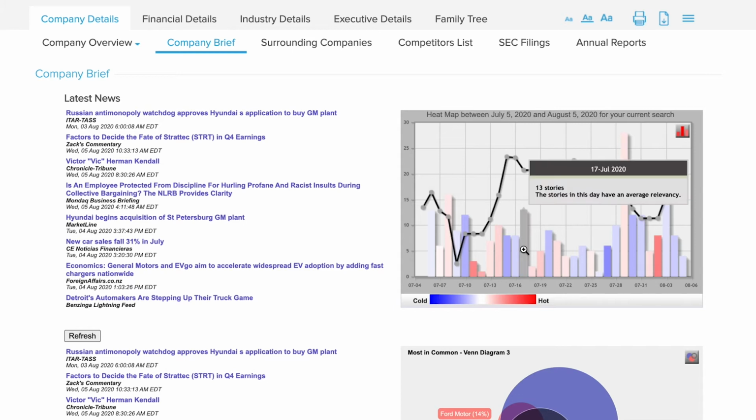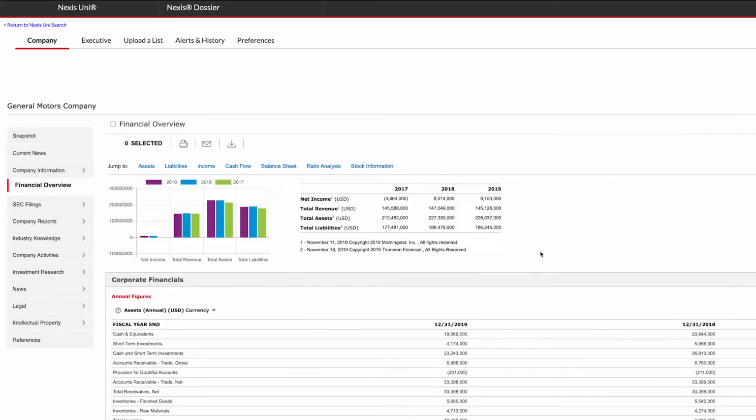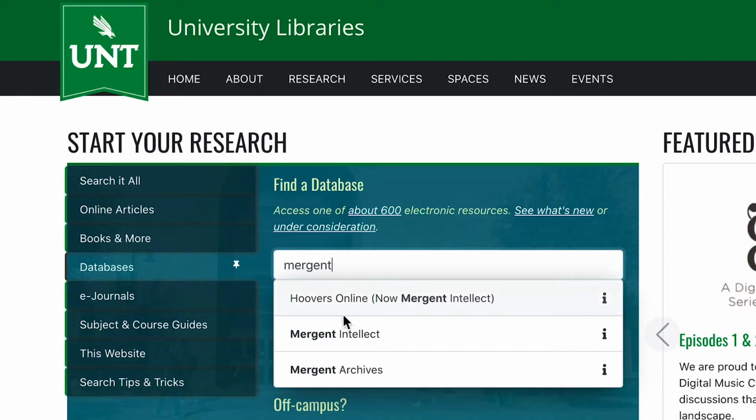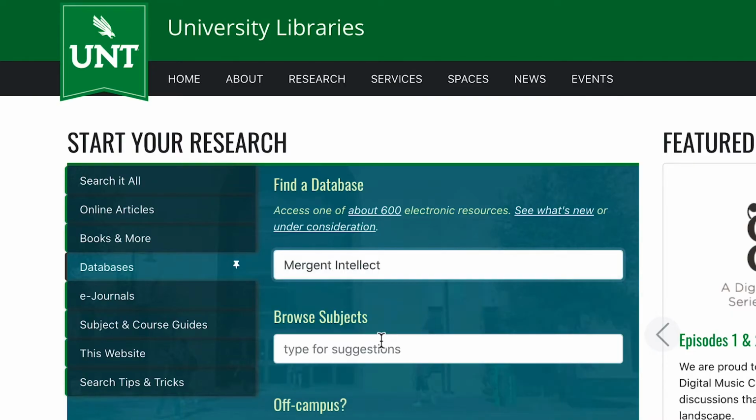Each database offers different features that may be useful to you based on what you're doing with the information. I'll be covering Emergent Intellect, Morningstar, and ValueLine in this video. First, let's look at Emergent Intellect. Type Emergent Intellect in the first search box and click on it when it comes up. If you're accessing the database remotely, you'll need to provide your EUID and password when prompted.